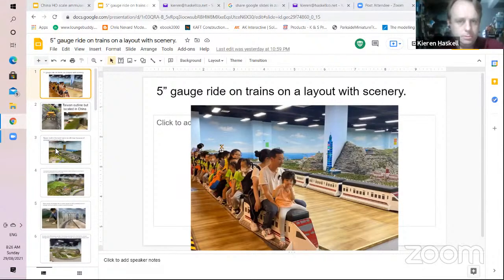So go up to the top right where it says present near the yellow share and click the present. That, yeah, just right there.